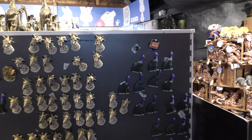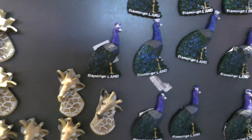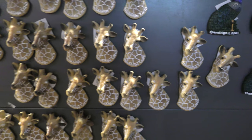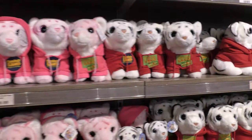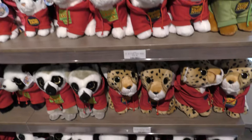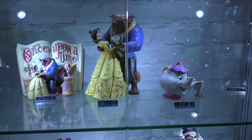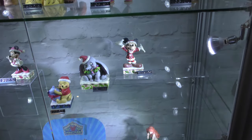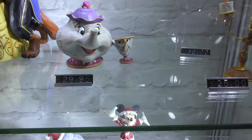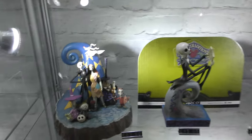Oh, that's so nice. It's over here. Oh, that's a nice one with a peacock on. Yeah, there's also a load of Disney ornaments as well. It's a little bit of a surprise, I wasn't expecting that. But to be honest, the prices are quite reasonable.